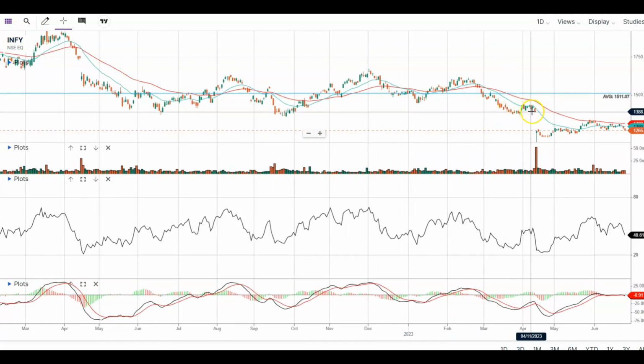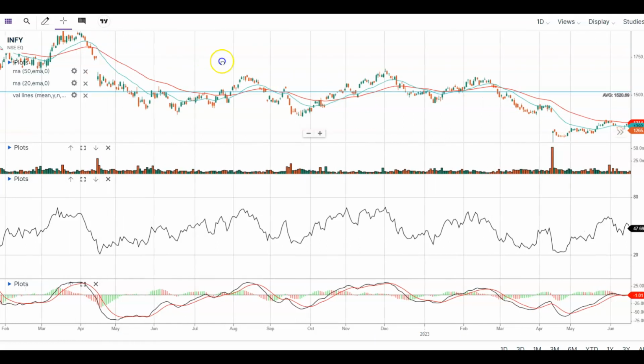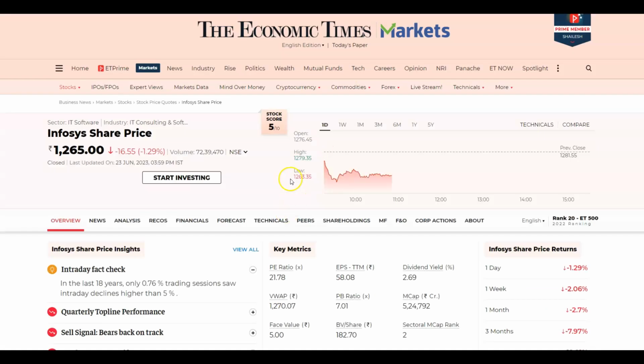And you see this one, this will be covered, and then you have a gap at this place around 1733. So there is a high probability that this company may move towards 1733. Now if we look into the stock score, it is 5 out of 10.